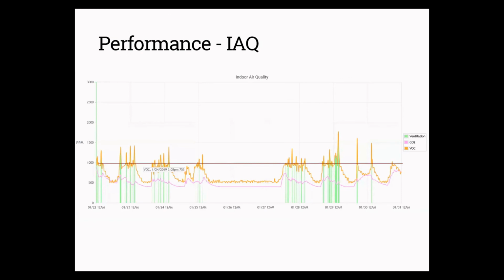Indoor air quality, I noted that earlier. We monitor minute by minute air quality in all the homes. The main mechanical ventilation system that we use has built-in monitoring, which is really nice. So we can look at all different things, but this is just showing you we want to stay under 1,000 parts per million. You can see every ventilation event, which is highlighted by those green bars.